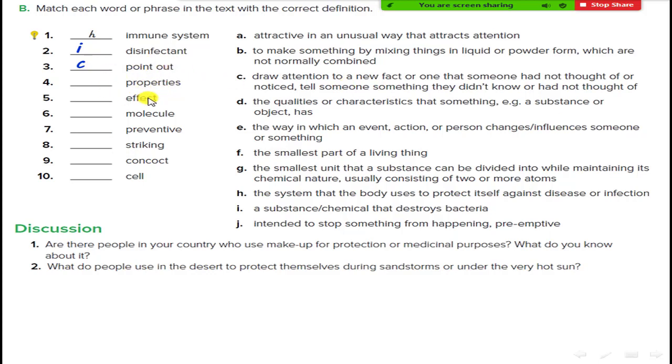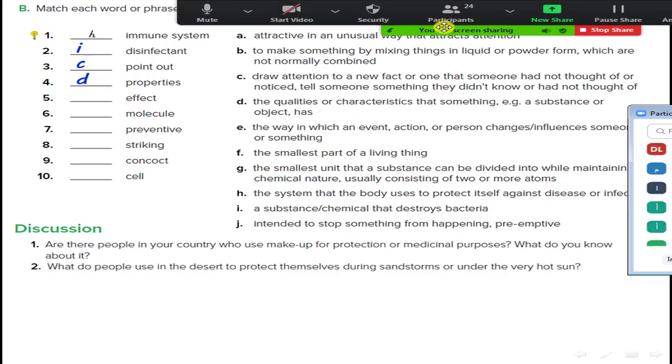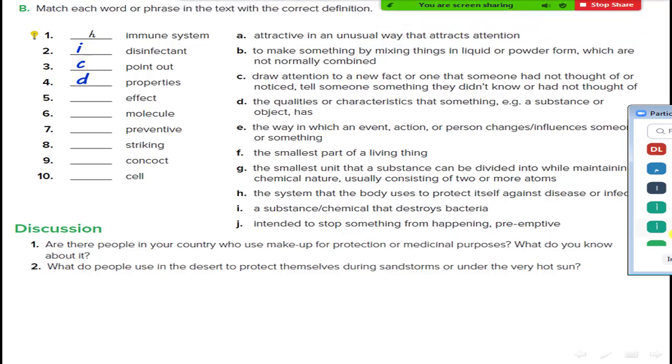Properties. The qualities or characteristics that something, for example a substance or object, has. Very good. Thank you. Ayman or Muhammad? Who was talking? Ayman? Okay, Ayman.